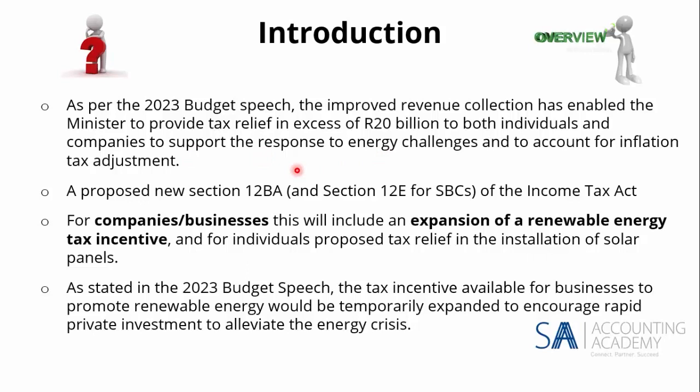So that's why they've now tried to incentivize this. And the reason why they do this is to encourage more private investment to alleviate the energy crisis. Because we know we're in an energy crisis. I mean, we experience load shedding on a daily basis, and it is part of our lives.